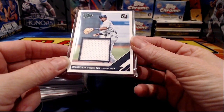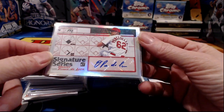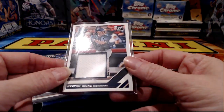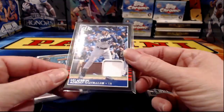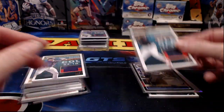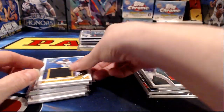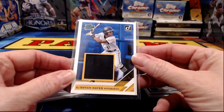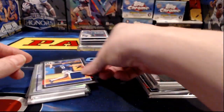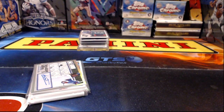Next up, we have a relic, Tampa Bay Rays, Wander Franco. Then we have a signature for the St. Louis Cardinals with Ponce de Leon, Correa and the Brewers. The Dodgers with Adrian Gonzalez, Jose Ramirez and the Cleveland Indians, Ryan McMahon, Colorado Rockies, Ke'Bryan Hayes, Pittsburgh Pirates, Andujar for the Yankees, Toronto Blue Jays, J.A. Happ.